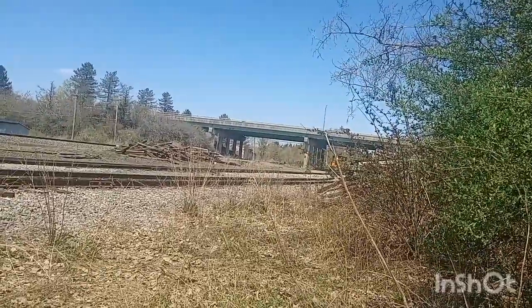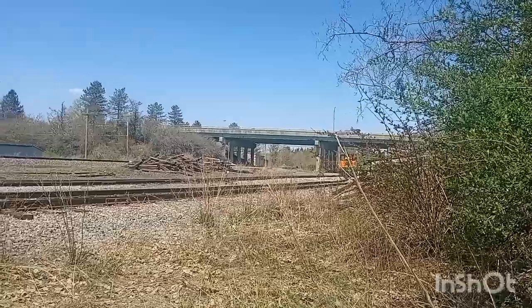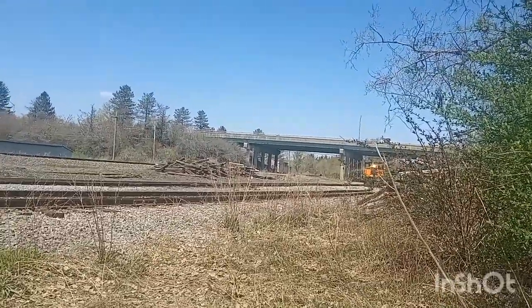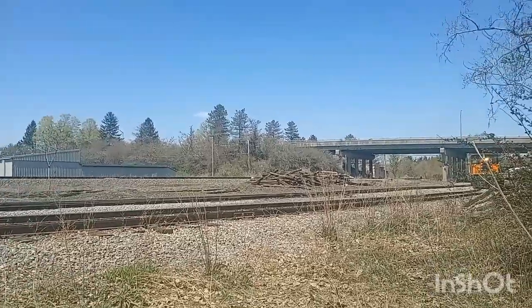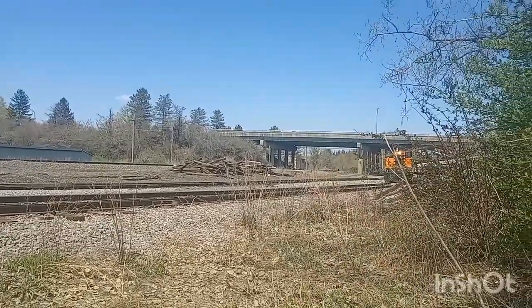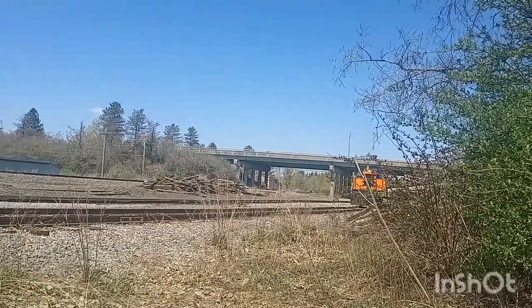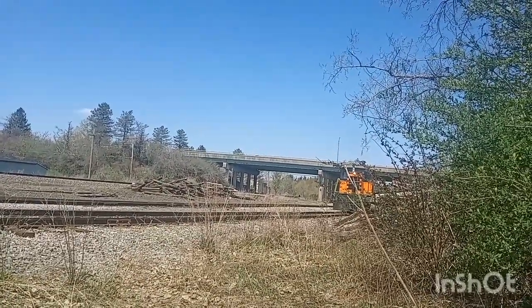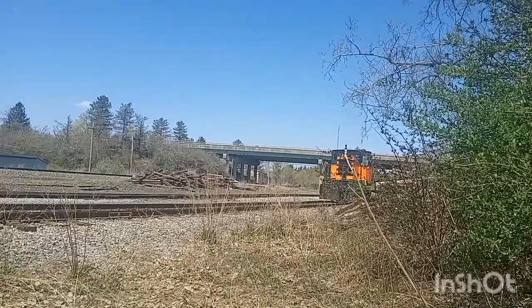Now they've disconnected 113. They're running it up. Okay, they're running it up on the blue seal track. Okay, that's different. I don't think I've ever seen them do that before. Actually, I know I've never seen them do that before. They're running quite a ways up there. That's weird.